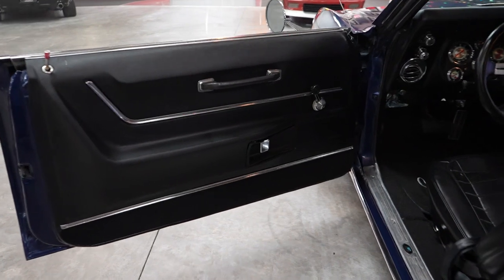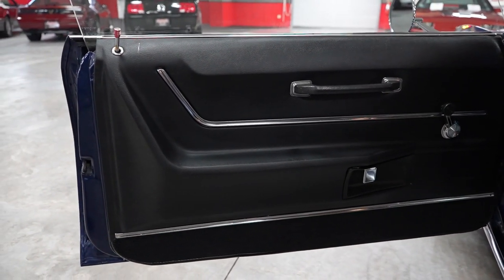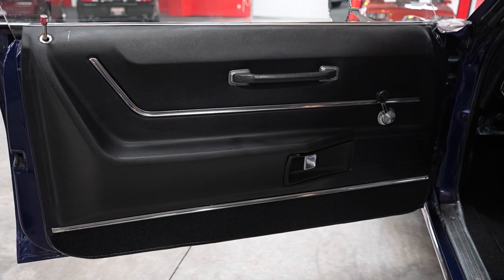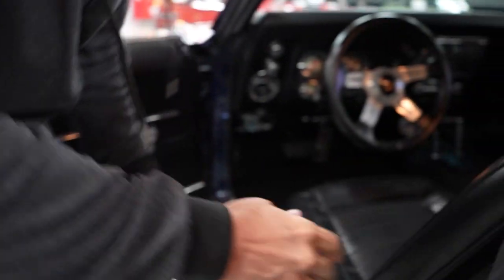Let's take a look inside the car. Start out with the door panels. They are brand new. And for those of you that are not aware, this style Camaro door panel is expensive. We bought them. The ones that were on the car were dated, aged, warped, and didn't look too good, so we bought brand new door panels for the car.